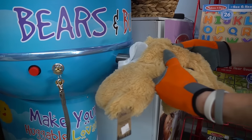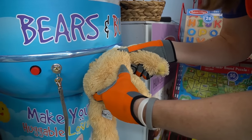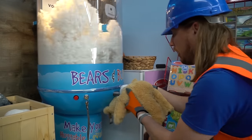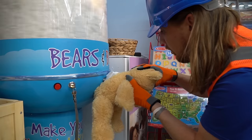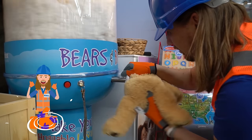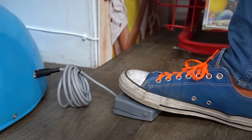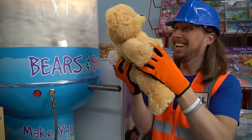All right, and now the arms. It's making a pretty cool sound, isn't it? All right, let's get our other arm on this side here. Let's see here. Oh, this is great. This is totally awesome. All right, let's see here. See if we can get into the top part here. This is great. I'm pressing the foot pedal down here, and that is what's sending out the stuffing into the bear. All right. I think he's ready to go. What do you think? Yeah?